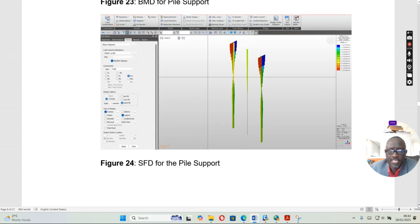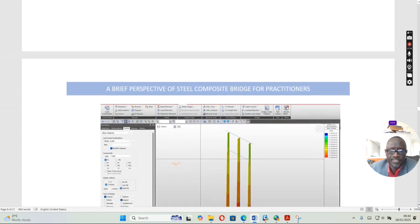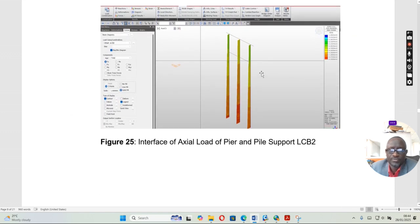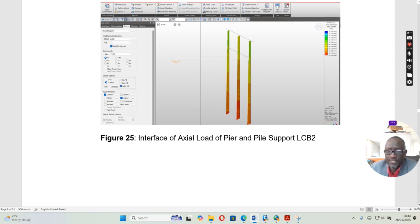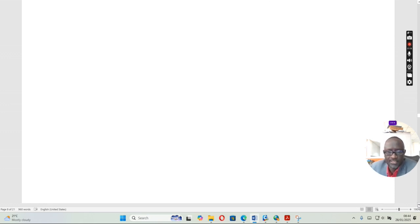Okay, so this is a shear force diagram, and this is the axial load from the pile system, from the pier support all the way down. So that is what you have. Those are the output of analysis.